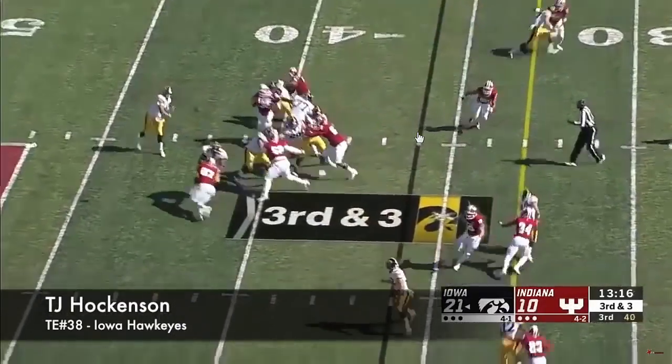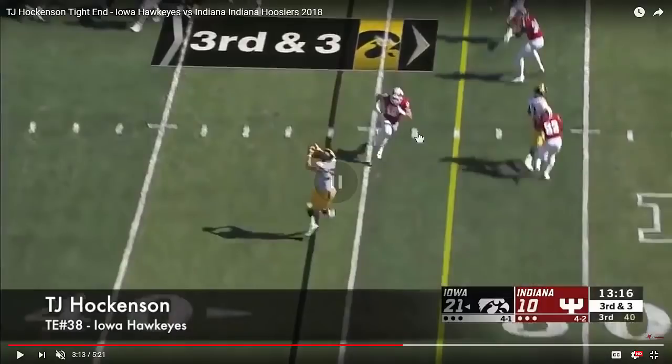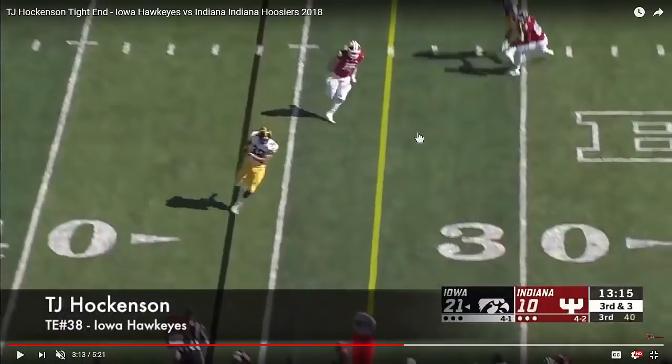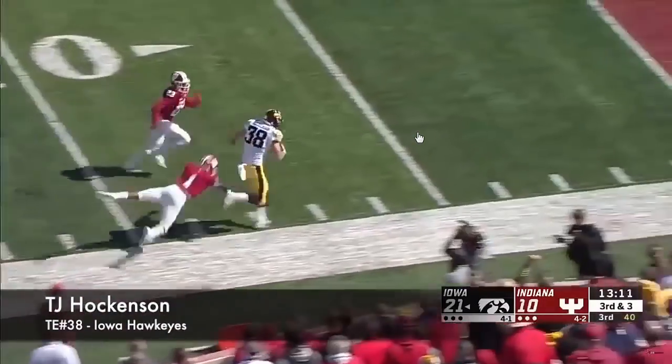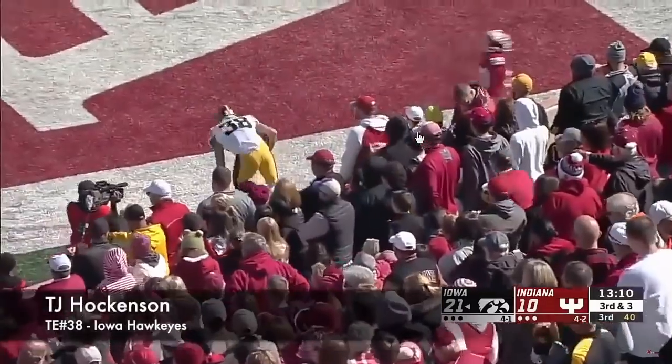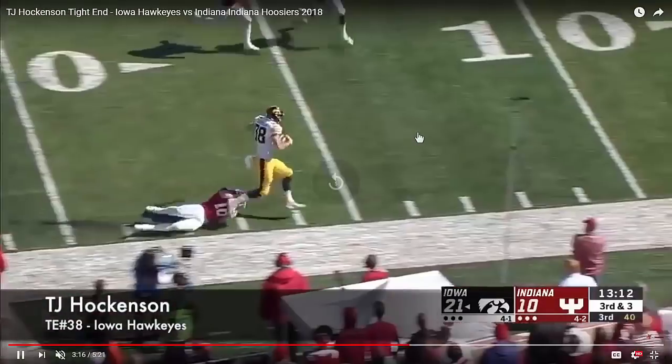Hockenson motion across. We're going to get a little shallow route. Often you see him catching with active hands. He does not fight the football at all. George Fant fights the ball a little bit. But you see here, nice hand position, catches it away from his frame, tucks it, has enough burst to work upfield there and run through one wrap, bounce off a second, 30-yard gain after the catch.